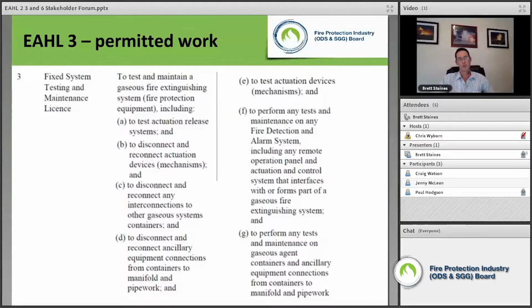So this is where the overlap between EAHL2 and 3 exists. They both are allowed to work on and remove and reinstall the actuators on the cylinder. However, the type of work is different. EAHL2 is installing a system originally, and EAHL3 is your monthly testing and 6 monthly testing and annual testing of the system. But in both of those activities, you need to be very careful that the actuator is not installed on the cylinder until the system has been reset and commissioned and checked to make sure that the actuators are reset.